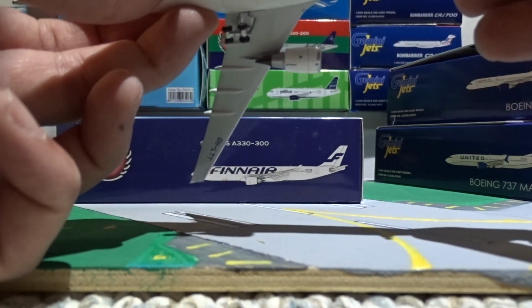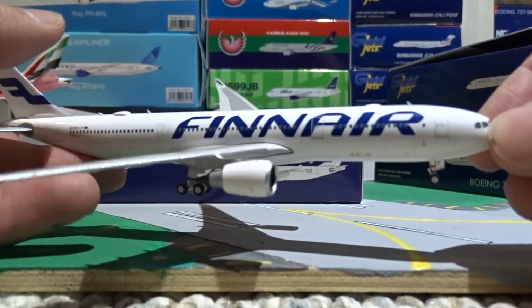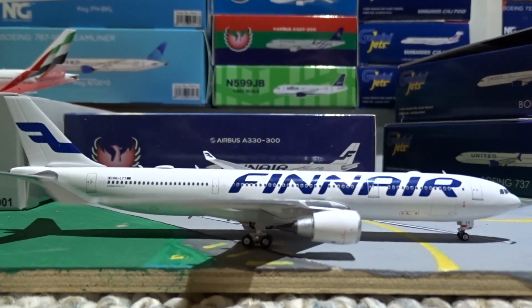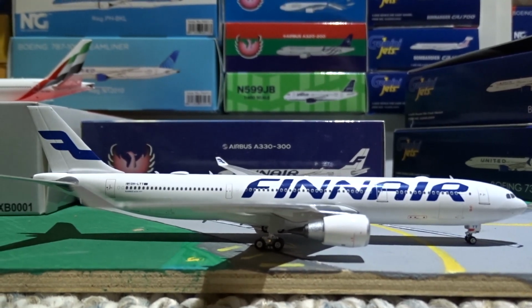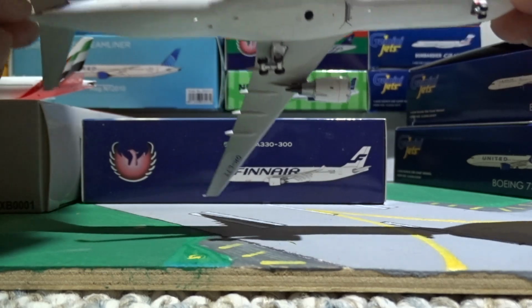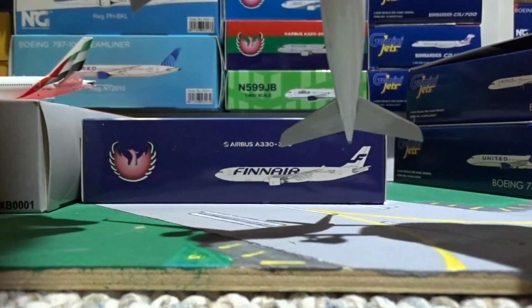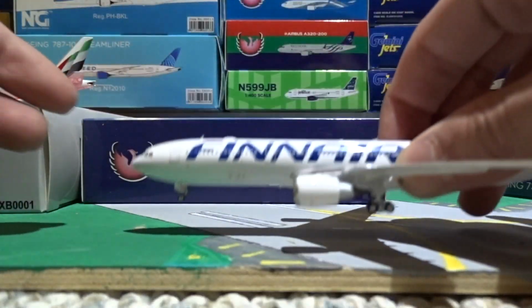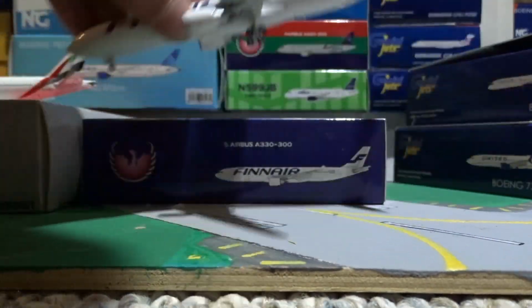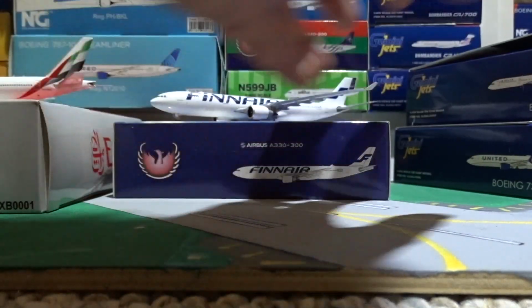And yeah, this one, I'm looking at it. It does look a bit, like the titles look crooked to me. Maybe I'm just seeing things, but either way, it looks exactly as I thought it would. Beautiful livery, beautiful looking plane, good to have it. A330 mold by Phoenix is alright. So there we go, Finnair 330, nice. It's a long time coming for that one.